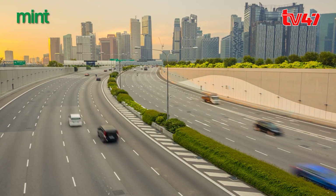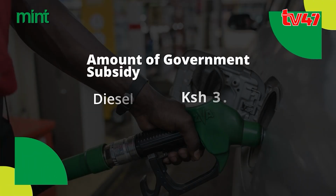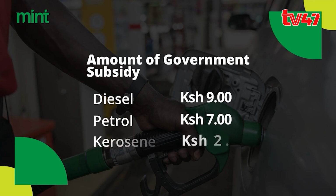But that is not all that is keeping the prices of fuel up currently. 3 other things have happened in the last review. First, the government has denied consumers relief at the pump for the second consecutive month after it opted not to tap the fuel subsidy to prevent prices from shooting up. The subsidy has at times prevented pump prices from rising by upwards of 9 shillings per litre of diesel, 7 shillings per litre of petrol, and 8 shillings per litre of kerosene.